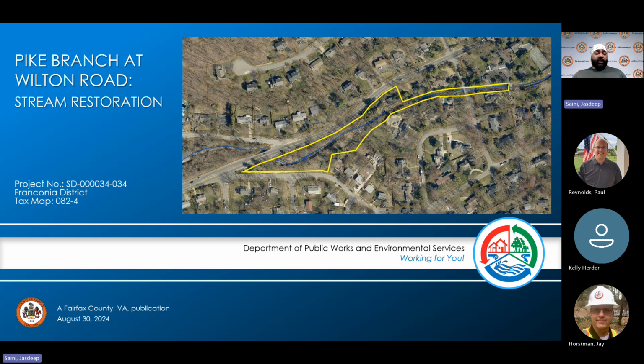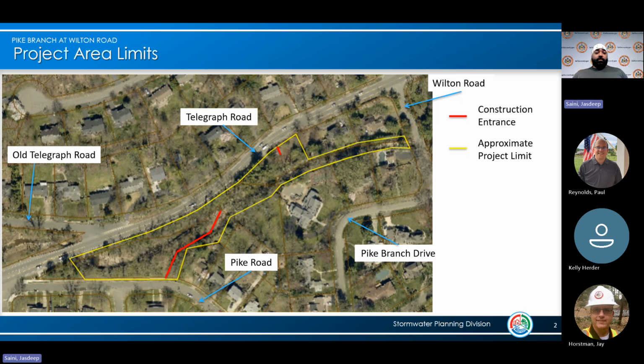Like I said, here is a quick overview of the project so everyone can get familiar with it. The yellow line is the approximate limits of disturbance for this project, showing our boundaries. The red lines you're seeing here are our access points into the stream and how we're going to get in and out. As you can see, there's two, just because we don't want to have a primary access point off of Telegraph Road, which is heavily traveled. So, we also picked one off of Pike Road.